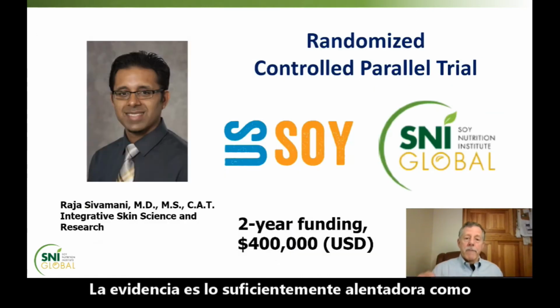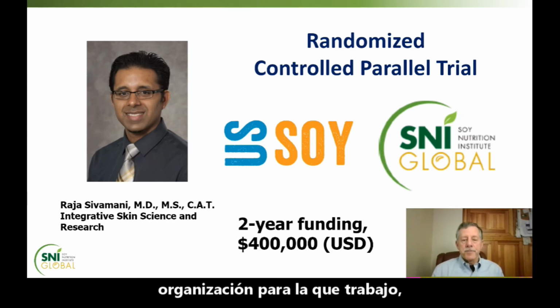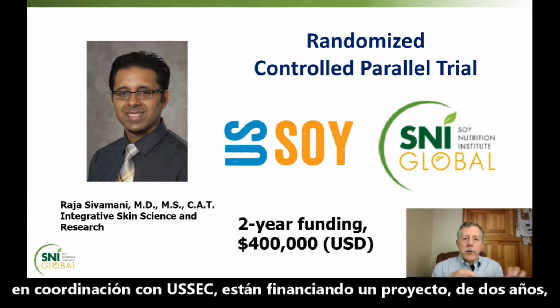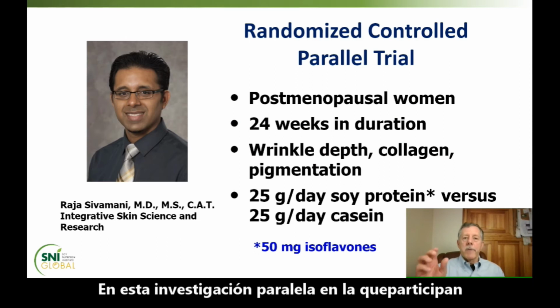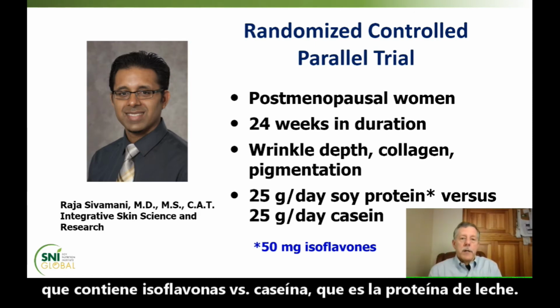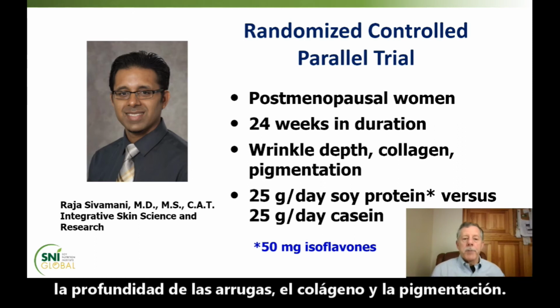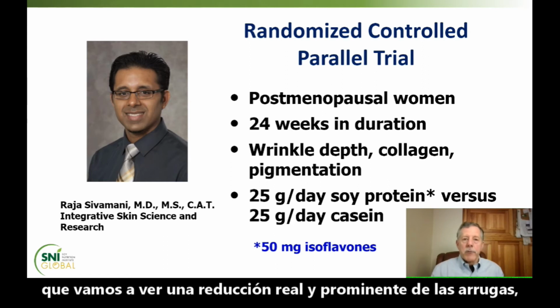Nevertheless, the evidence is sufficiently encouraging such that the Soy Nutrition Institute Global, the organization for which I work, in combination with the United Soybean Board, has funded a 2-year project looking at the effects of soy on skin health. This is a study involving postmenopausal women. For 6 months, the women will consume either soy protein that contains isoflavones or casein, which is milk protein. And then the main outcomes are the wrinkle depth, collagen, and pigmentation. I'm very excited about this study because I think we're going to see a real prominent reduction in wrinkles, but we're not going to know for about another year.